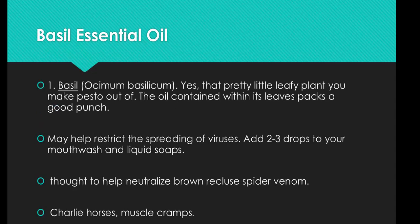Let's start with some of our top 10. Basil essential oil. Basil, obviously you would know it better as that pretty little green herb that we use to make pesto out of. Well, that oil contained within its leaves packs a really good medicinal punch. Some of the things that basil may do, it can help restrict the spreading of viruses. You can add 2 or 3 drops to mouthwash or to your liquid soaps. It's also helped to neutralize the brown recluse spider venom.